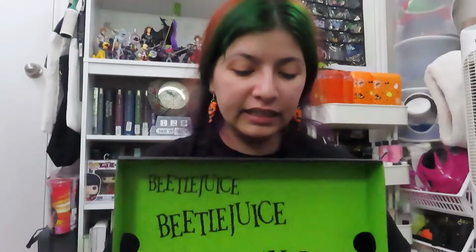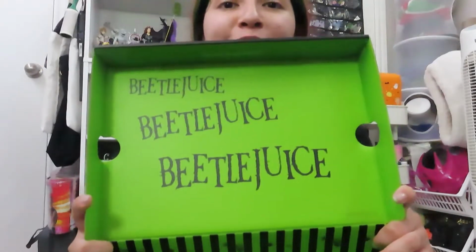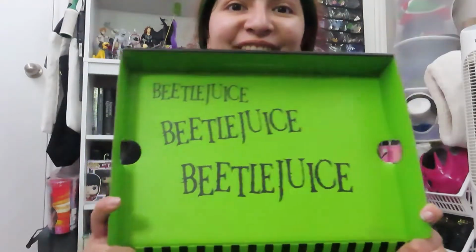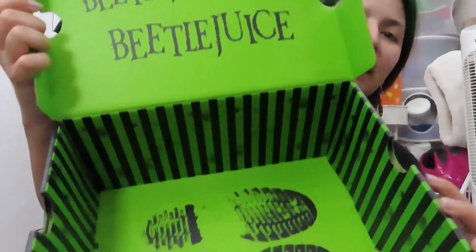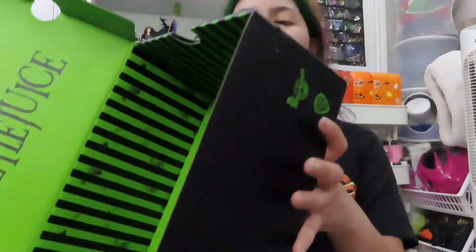I like that they kept going with the green and black scheme, of course, of Beetlejuice. And yeah, this is the inside here. So we got Beetlejuice, Beetlejuice, Beetlejuice, love it. And then you go in and it's the same design that's in the shoe with the shoe prints. I freaking love this. I don't know if I want to keep my shoes in here. I don't know if I want to just use it for other storage, which I probably will. But like I said, this isn't the end of it. This is just part one of the packaging.